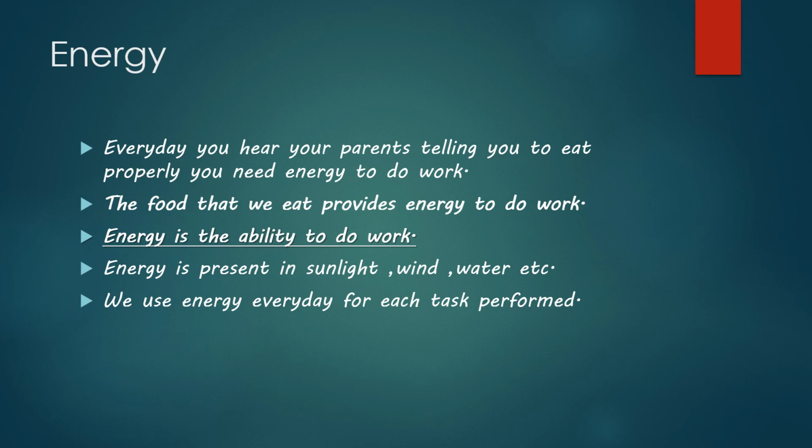And what is work? Work is a push or pull or a force applied on an object in order to change its position. And this energy is present in sunlight, wind, water, etc. And every day we use energy for each and every task.